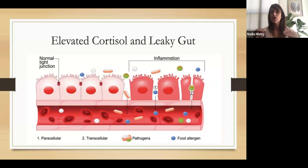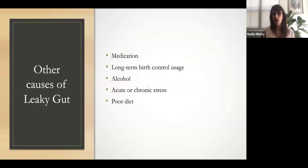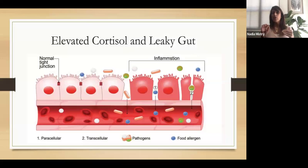As a result, toxins, food particles, etc., that should not be entering your bloodstream, that should be digested and marked for elimination through the gut, are now starting to get absorbed into the gut. This is the basis for autoimmune condition. So if you're suffering from autoimmune thyroiditis like Hashimoto's or Graves', psoriasis, eczema, rheumatoid arthritis, lupus, this is the basis for autoimmune condition. Because when these foreign proteins, these proteins that should be marked for elimination, enter into our bloodstream, our immune system recognizes it as foreign and starts to attack it.